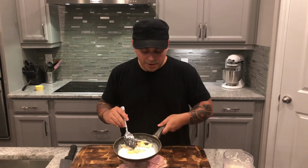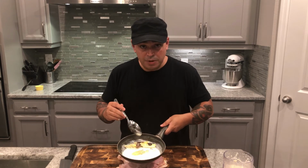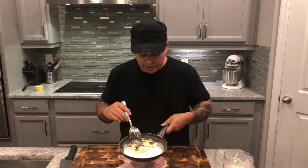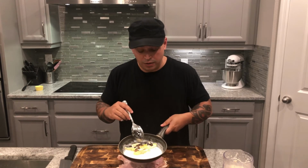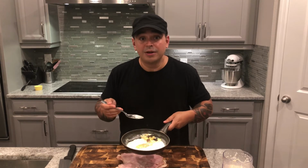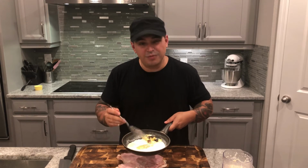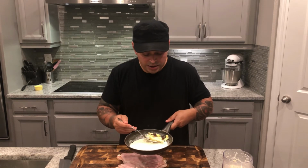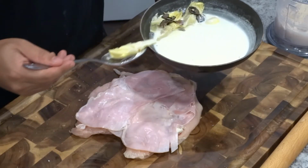We have some artichoke hearts that we've been braising in a little bit of cream and white wine. And there's also some truffle in there as well. The recipe said that it was stuffed with white wine, cream, truffle, and artichokes. This was kind of how we decided to put that together, just braising the artichokes in that wine. So now these will go in next.